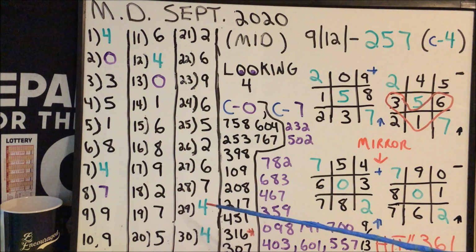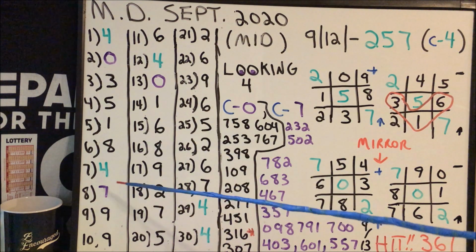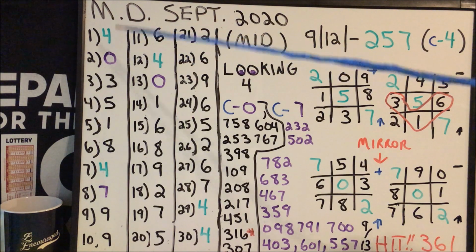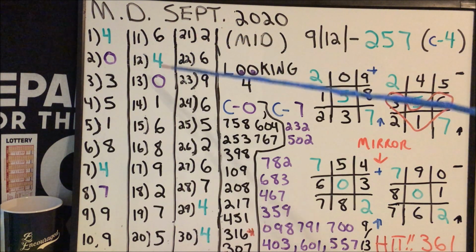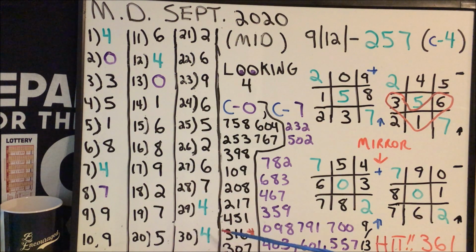Okay, and we can see towards the end of the month, on the 29th, they played from the 4 column. And on the 30th, they played from the 4 column again. Okay, so these are patterns. These are the type of things you want to look for. These are the things that are going to minimize those combination selections and also prepare you for bigger hits.